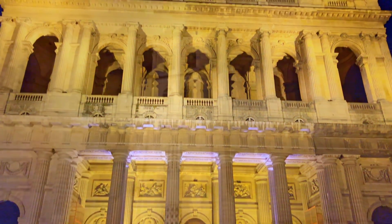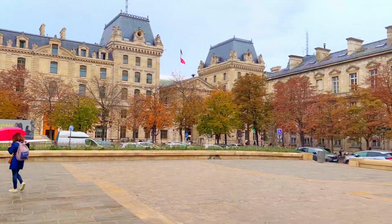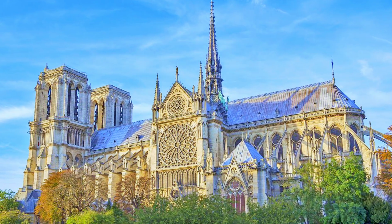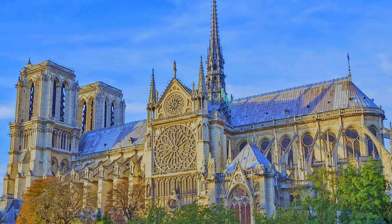The Abbey of Saint-Germain was built in the 6th century AD, and the most famous medieval building in all of France is the iconic Notre Dame. Construction started in 1163 AD and continued for the next 100 years.